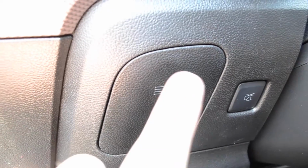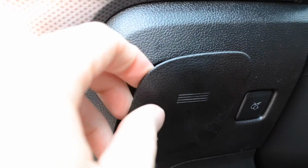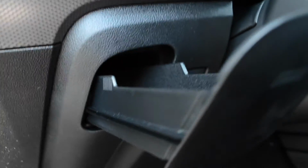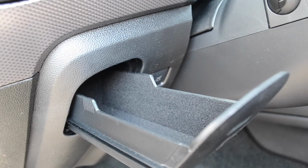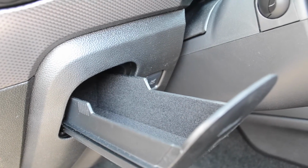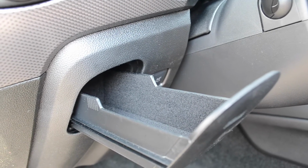Some Mustang owners that buy this Mustang end up not seeing it for months. But really what it is, is a place to put your keys and whatnot. So if you're on the track, or if you're at a show or something and you want your keys to be in a different location, you can stick it right in there.